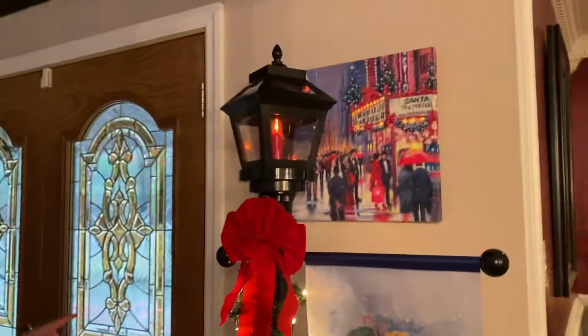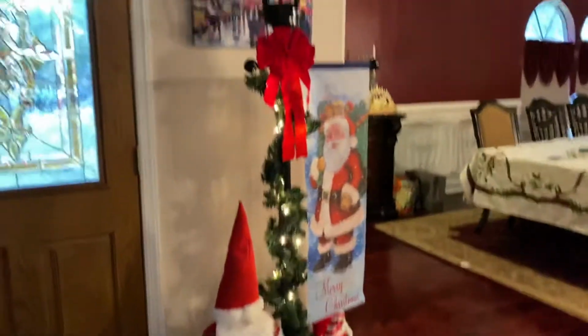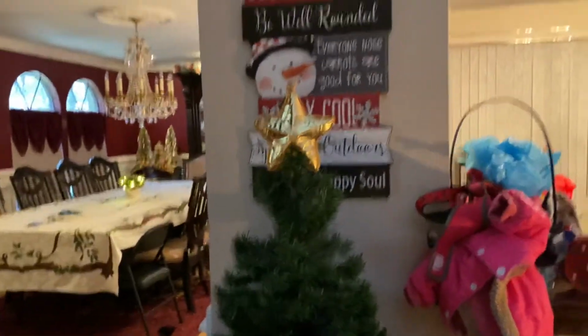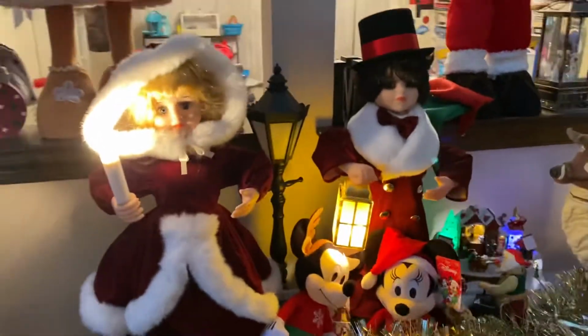All right, let's move over here to the gnomes. Yep, we got that post up there. And then moving on, we got these movie leaves. We'll do that later. And we got this little tree, the tree topper, and we got that sign. And we have these down here. And here we got these carolers.